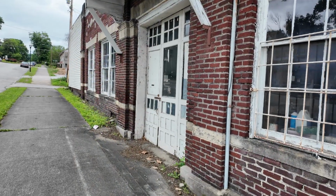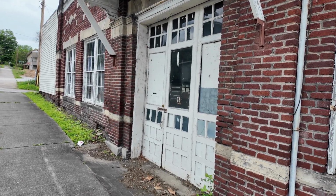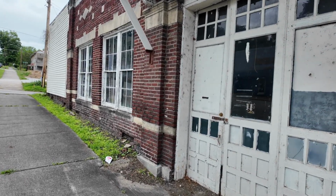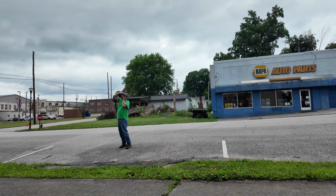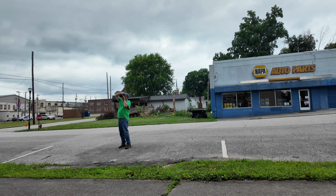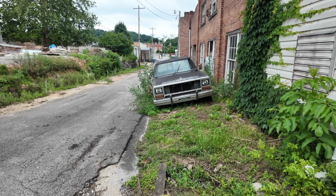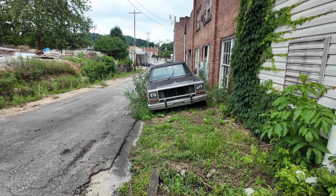Sometimes these old buildings just have a lot of character to them, like this one right here. Come around the corner, find this older Dodge pickup truck just sitting here alongside this building.